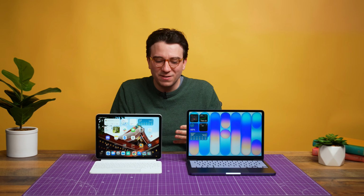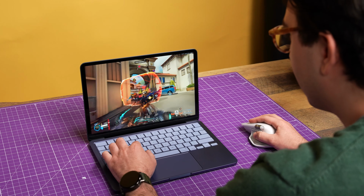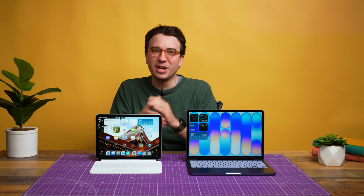Look, neither of these is gonna blow you away with console-like graphics, but if you want access to a bigger library of more PC-like games, go with the Neo. If you wanna play on the go, go with the iPad Air.